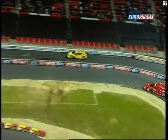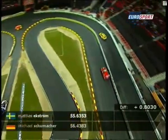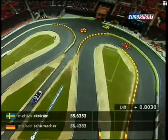And I tell you what, Matthias Ekström is looking good. Schumacher's getting a little bit as he comes inside, but Tim, it looks like Matthias Ekström, nearly a second over Michael Schumacher. Yeah, that's a big chunk. That's a big chunk to make up. So, as I perhaps expected, this type of car just suiting Ekström.